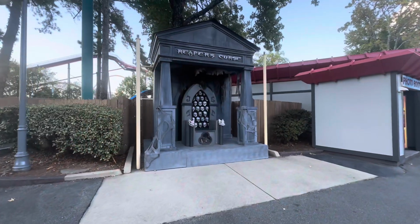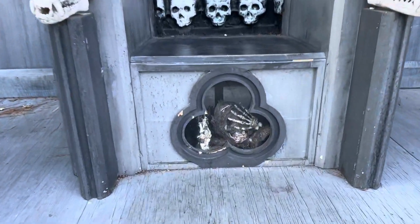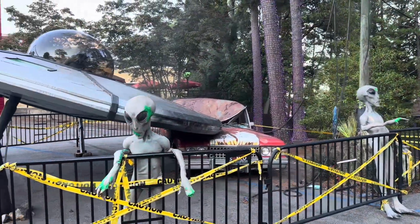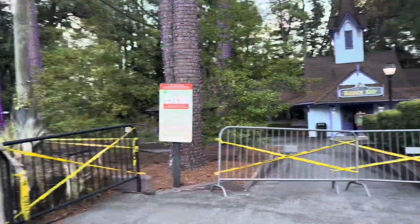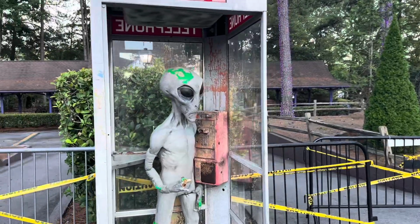Fright Fest, check out this fun photo opportunity out here at Reaper's Curse. Check out the bottom of that chair. Somebody wants to get out of there. Can't put my finger on it, but something is definitely strange out here in Roswell, Georgia. That's right. When was the last time you've seen a phone booth?